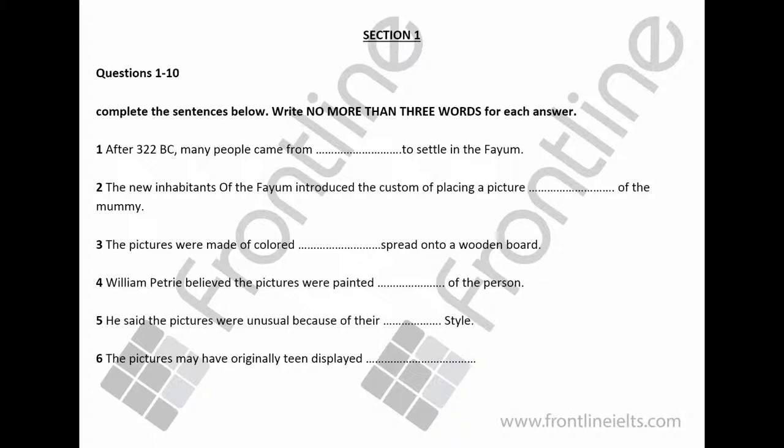The Fayum is a lush green area about 100 kilometers west of Cairo. Following the conquest of Egypt by the Greek warrior Alexander the Great in 332 BC, large numbers of businessmen and officials who had come over from Greece settled in this fertile region with their families.